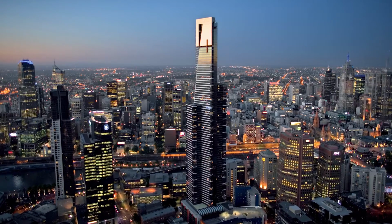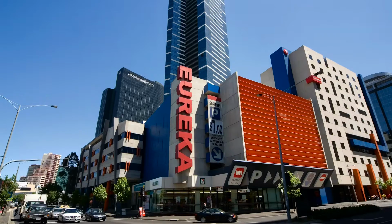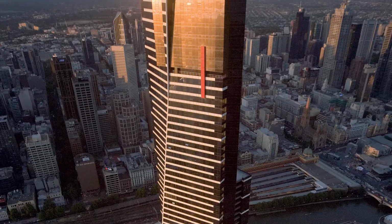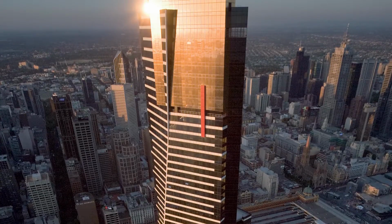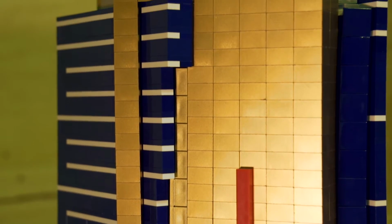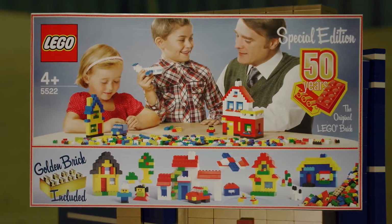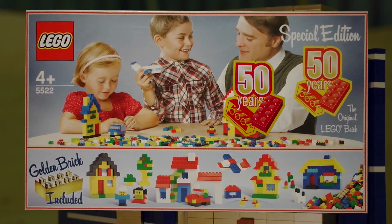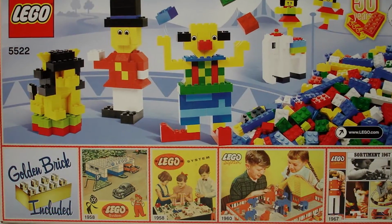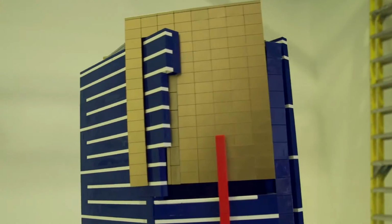Next building, Eureka Tower. So Melbourne's own, being a Victorian, that was neat for us. So the thing is, it's colours. It's got some amazing colours on it. It's got this really big gold block on the top of it. So we've used these Lego bricks, which were released about 5 or 6 years ago, maybe a little bit longer than that, which were in a Lego anniversary set, the gold brick being part of the golden anniversary. So we've managed to hoard and find and scrounge our way through all of these gold bricks to end up having enough to be able to make the top of Eureka Tower.